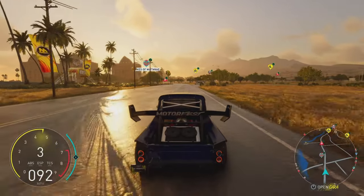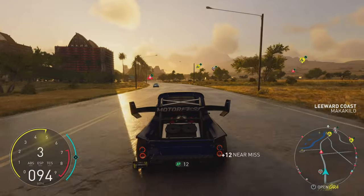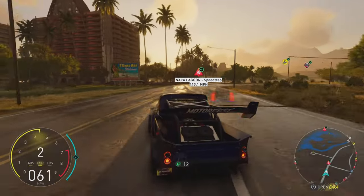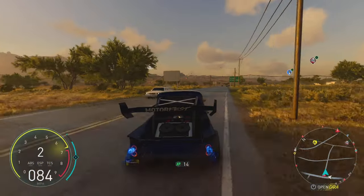Well, ladies and gentlemen, I'm not sure if you can buy this car now that it's not in the Legend Rewards track. If you can, buy it. If not, that really sucks for you because this car is pretty good.